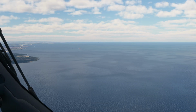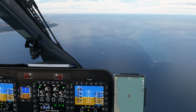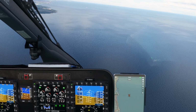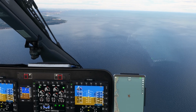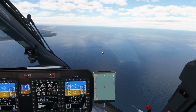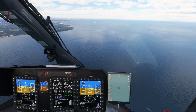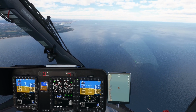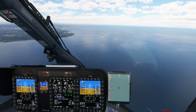So that's the ship. The description is a white ship with blue boot topping, which is what we've got today. So we're going to aim for it. Good afternoon, Princess of the Seas. Golf November Hotel Alpha Alpha with you, air ambulance, to rescue your patients. We are currently ETA approximately 1.5 minutes to land on your deck. Roger, come aboard. Shush, I don't do this very much, okay?